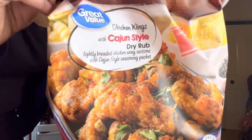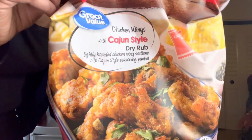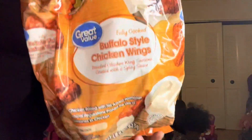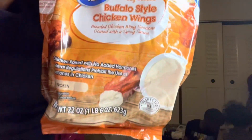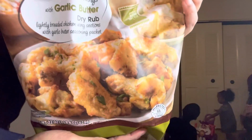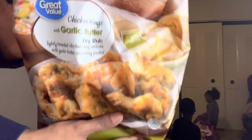And then I also went ahead and got some of these Cajun style dry rub chicken wings. These are really good. Then I got my favorite hot wings, buffalo style chicken wings. And I love these, especially when I put them in the oven and cook them a little longer than they're supposed to be. They be crisp. Then I got some of these garlic butter dry rub wings. These are really good also. Then I got some apples as well. So baby's got some apples.